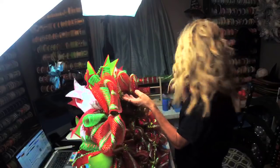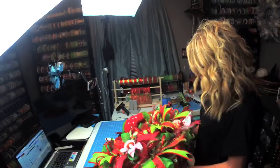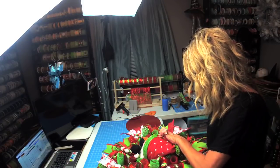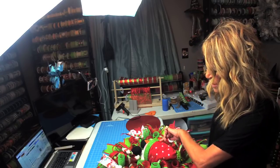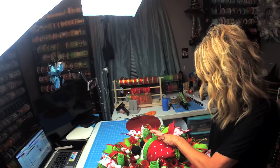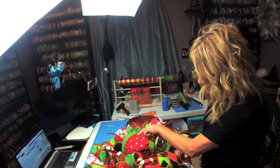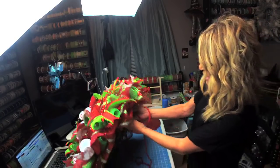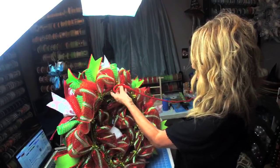So when you're putting a hanger on, you want to make sure, especially if you have a sign, that you're centered. Oh, I didn't hold that long enough. You're centered with your sign, so you don't put your hanger on crooked. Stay. I might have to reglue that. I didn't hold it. So you just want to make sure wherever you put your hanger that your sign is centered.